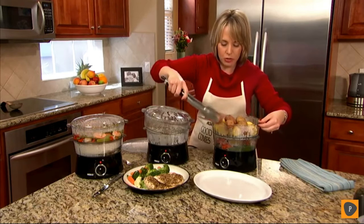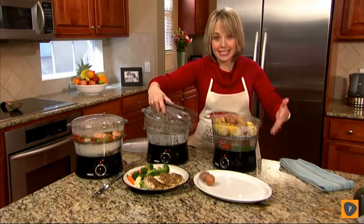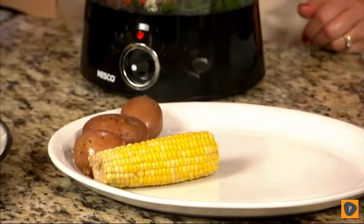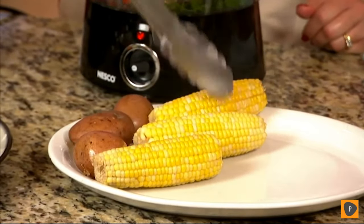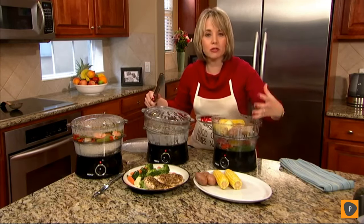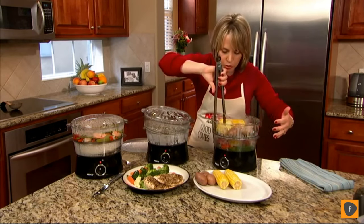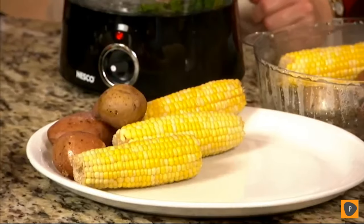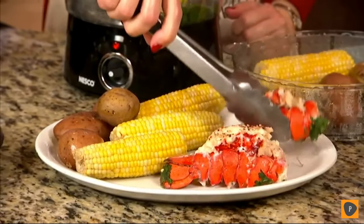Now first I'm going to show you, I made a lobster meal that's maybe going to be more of a Friday night date night food. But these are your potatoes. You also have wonderful fresh corn on the cob. And you are going to be so surprised if you've been microwaving your vegetables, you're going to be so surprised at the flavor, the intensity of the flavor, not to mention the color. Look at how beautiful these look. But the best is right here. And look at this, I have lobster tails.